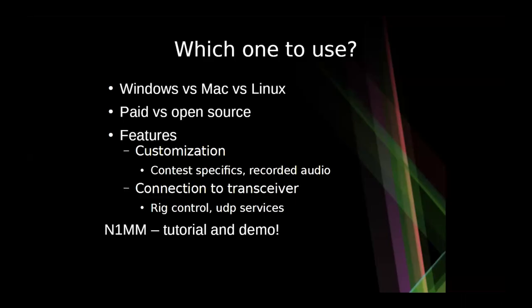And then also connection of your software or your radio to the actual software. Some of these pieces of software offer rig control. You can change your frequency from your computer screen. You've got UDP services that come in quite handy when you're doing digital contests. Like you can set up a UDP service pushing data through from WSJT-X to your logging software.